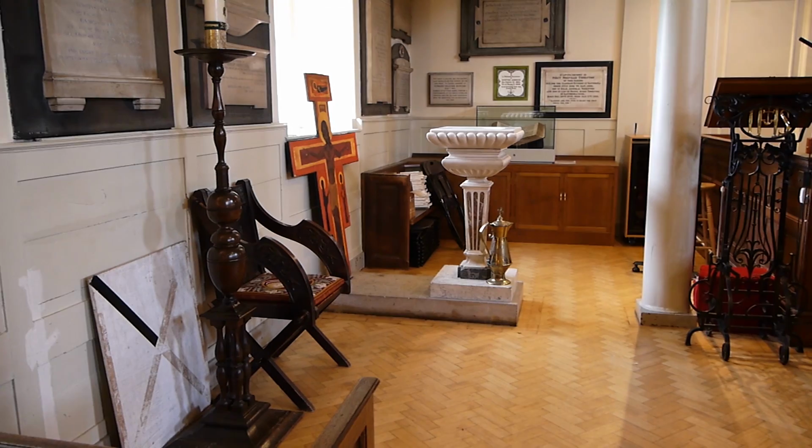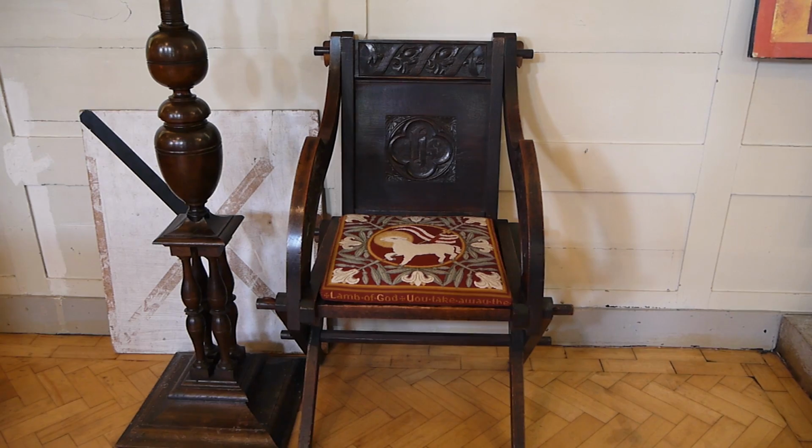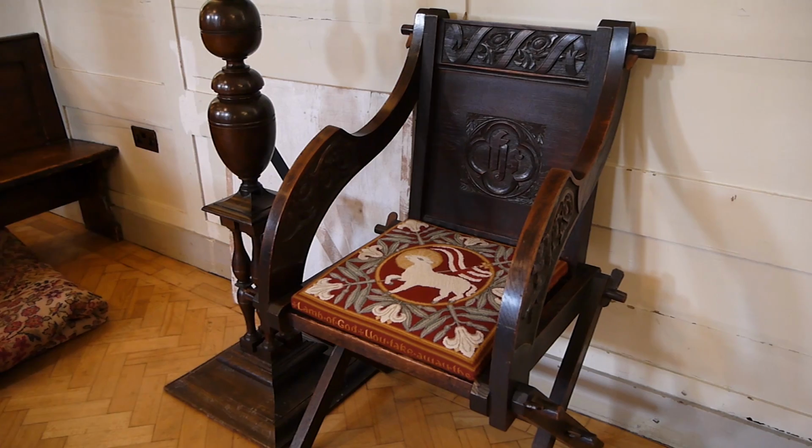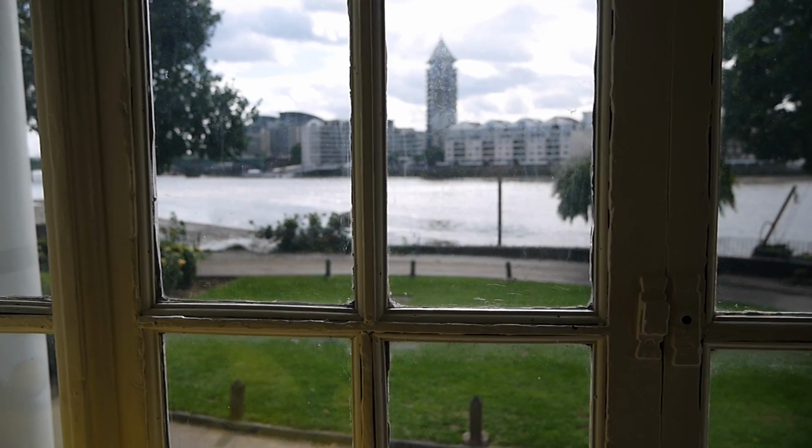So this is Turner's chair. The legendary Turner, he used to sit on this chair out in front of the church and paint the Thames and the dramatic skies. There you go, that's an amazing piece of British art history, just sat here in the church. So apparently this is the view that Turner took in. He would sit here and paint.